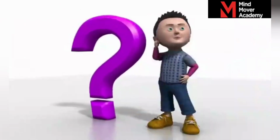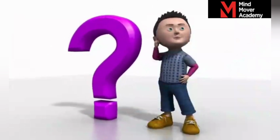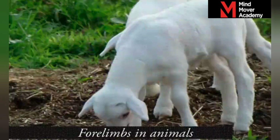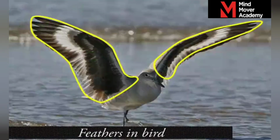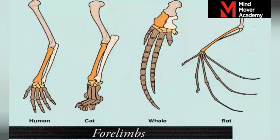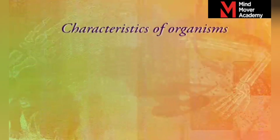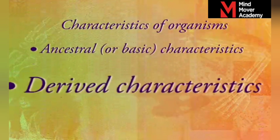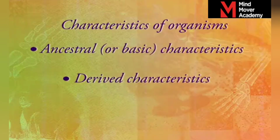But what actually are the characteristics of an organism? The details of appearance or behavior of an organism that distinguishes it from other organisms are called characteristics of that organism. The characteristics may be ancestral or basic characteristics and derived characteristics.